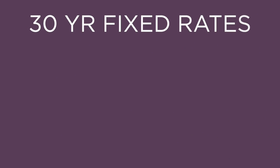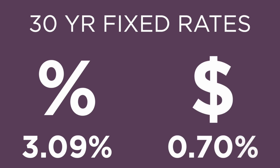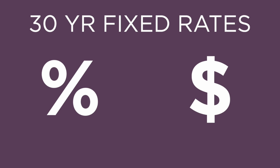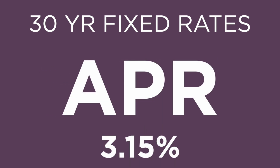Now, as we shift gears, what we want to look at here are 30-year fixed mortgage rates. Now, 30-year fixed mortgage rates are a combination of two things: the interest rate that is the average according to Freddie Mac, but also the cost to obtain that interest rate in terms of closing costs on the mortgage transaction. What I've done is I've combined those two things into one single number, which I'm referring to as an APR.